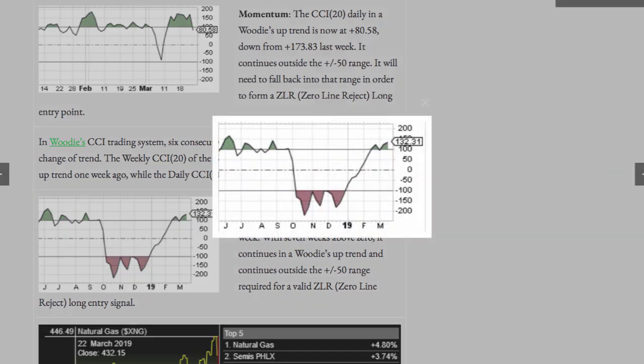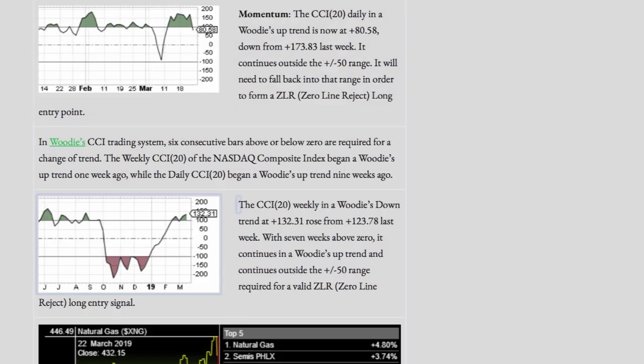The CCI 20 weekly in a Woody's uptrend at a positive 132.31 rose from a positive 123.78 last week. With 7 weeks above zero, it continues in a Woody's uptrend and continues outside the plus or minus 50 range required for a valid zero-line reject long entry signal.